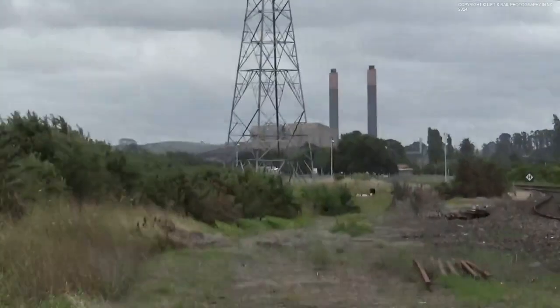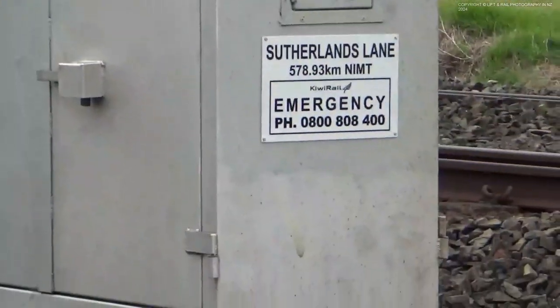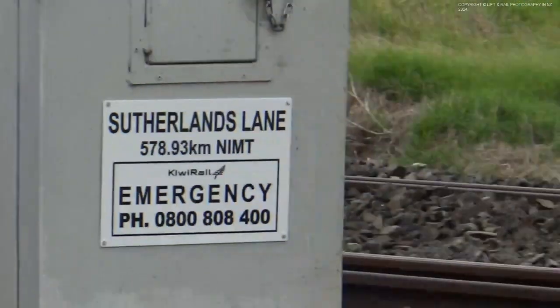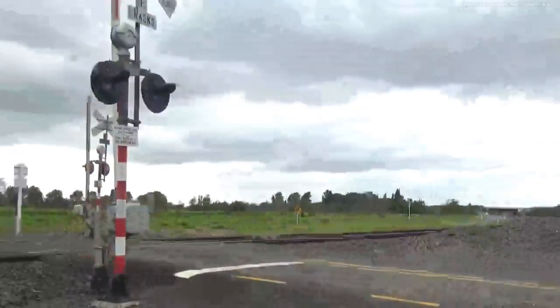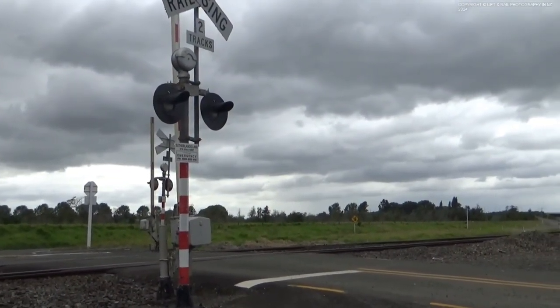So yeah, I've just been down filming at East Mine Road, which is further down there. You can't really see it from here, but you can see the Huntley Power Station. So that's where we are, Sutherlands Lane in Ohinewai. There's not really much else to see here, so with that said and done, let's now go and wait for some trains.